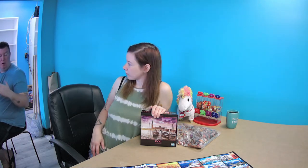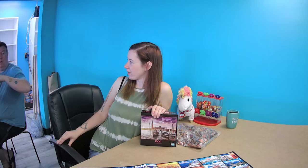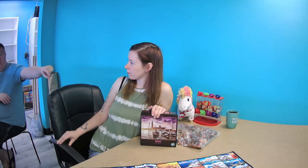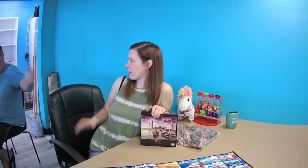When they're deciding which puzzle to do next, are we going to keep it so it's one row? Yeah. So then after one row is done, so that way we know a baseline. Baseline.